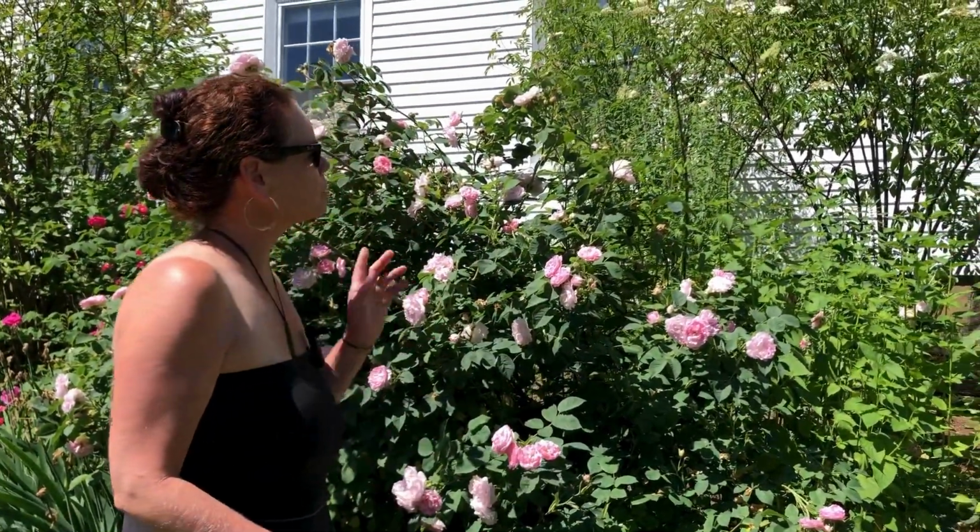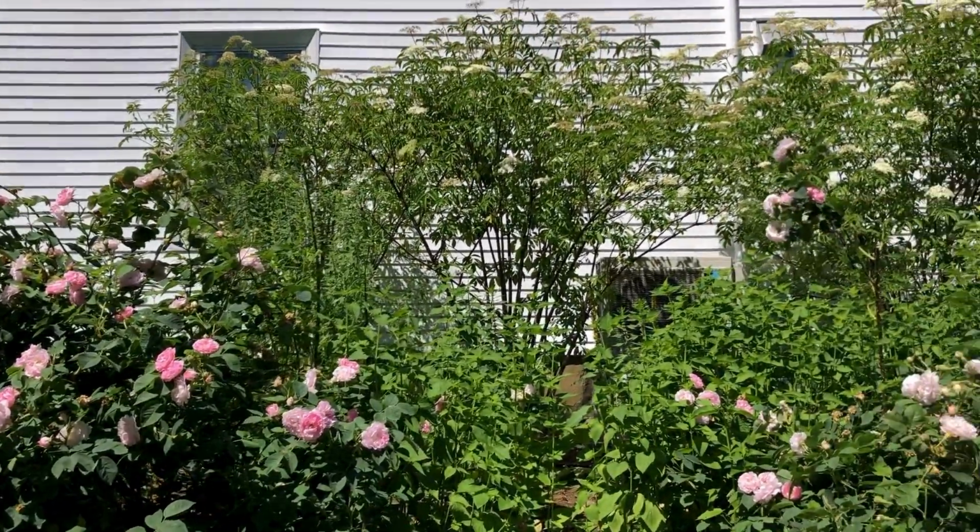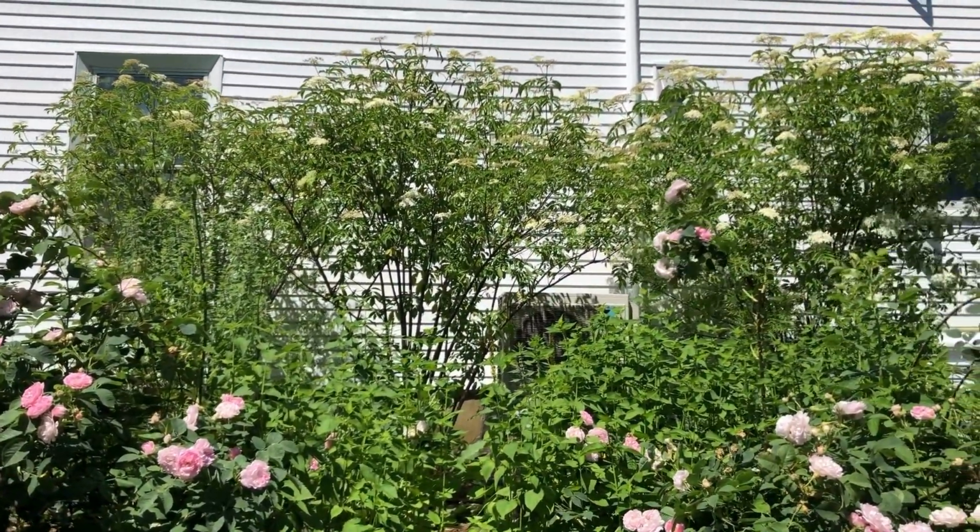Behind the roses, I'll just point out that the elderflower is in bloom, and those are beautiful statuesque plants back there.